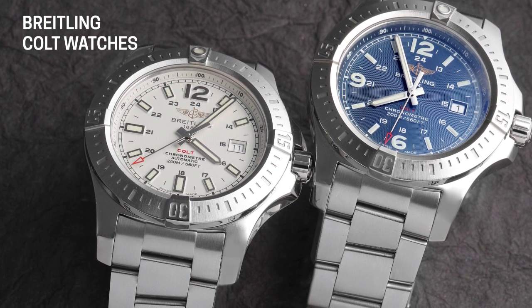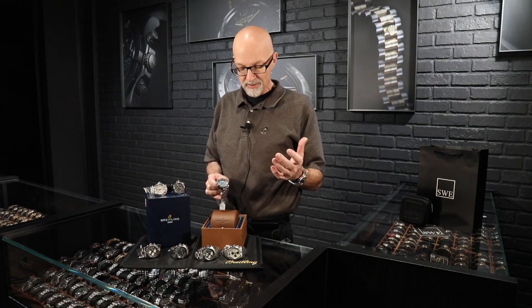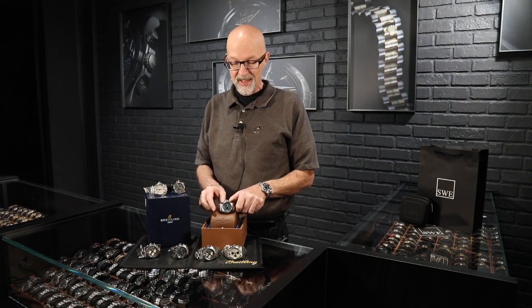The bezel had these 4 riders, so the idea was that in wearing gloves or in a difficult situation, you'd still be able to manipulate the bezel. It was a great look and a huge hit.